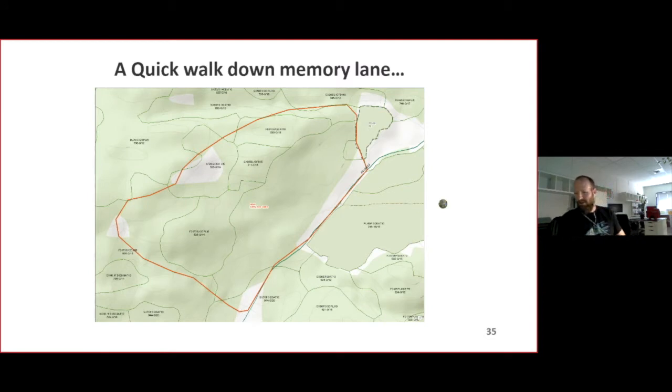So let's take a quick walk down memory lane. Most of us are used to seeing something like this or have seen it in the past or even see it now. I mean, we have our 20-meter contour lines. We have our VRI polygon. Sometimes we have the information of the polygon. Sometimes we don't. We know it's roadside. Hey, that's great. And there's some trim streams on there. Basically, we have a 72-hectare blob that we need to figure out what to do.